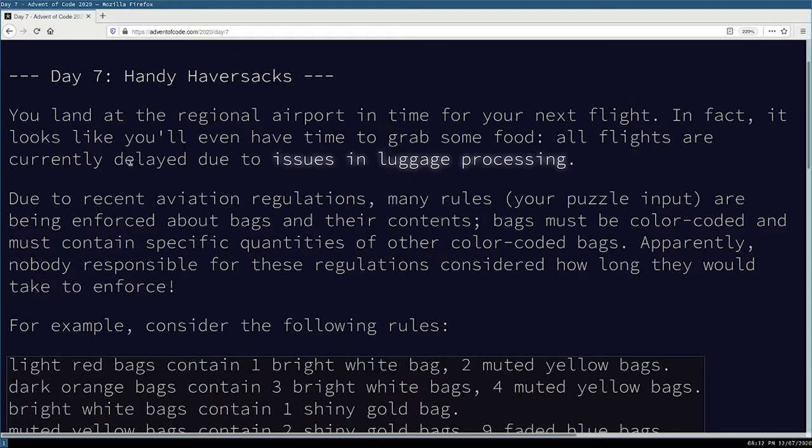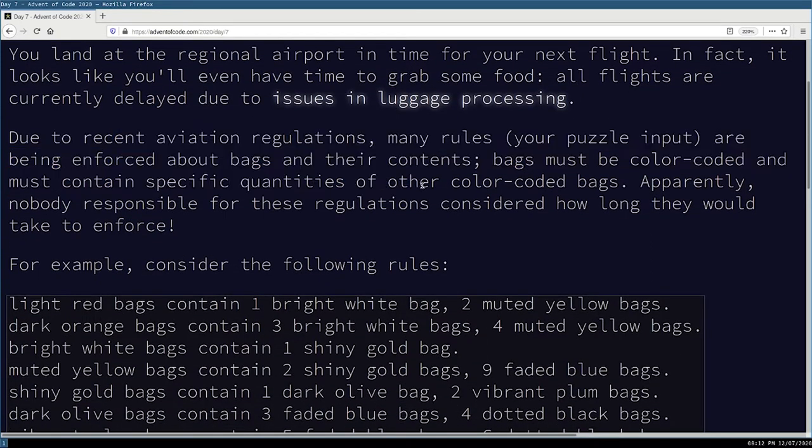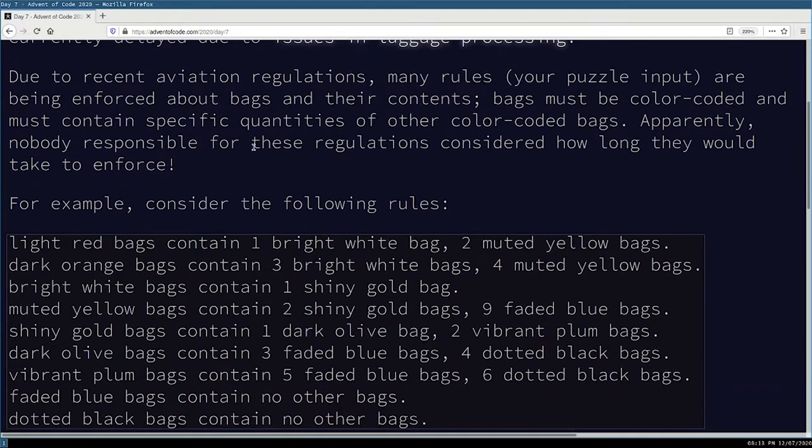All flights are currently delayed due to issues in luggage processing. Due to recent aviation regulations, many rules in your puzzle input are being enforced about bags and their contents. Bags must be color-coded and must contain specific quantities of other color-coded bags. All right, hold on. So bags must be color-coded, like a green bag, and it has to contain quantities of other color-coded bags. So a green might contain 2 whites and a red or something like that, right? Apparently, no one responsible for these regulations considered how long they would take to enforce.